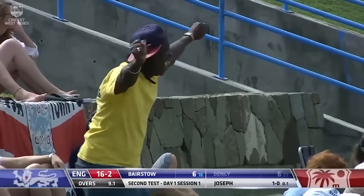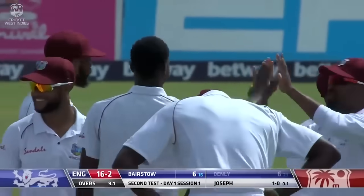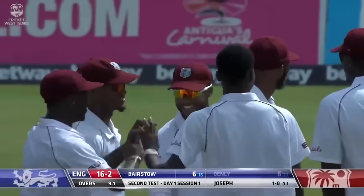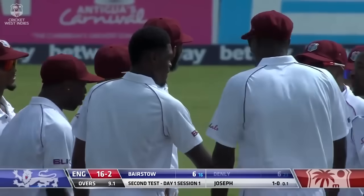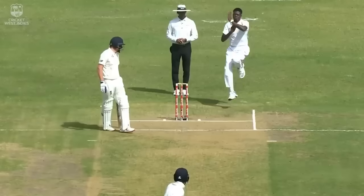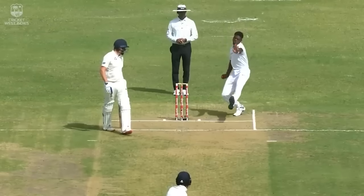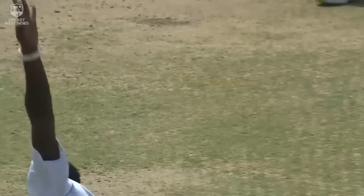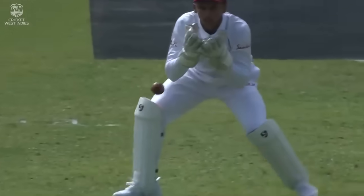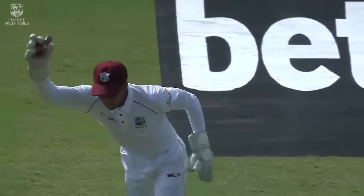Well, this is a really loose shot. To a ball he didn't really have to play at. It's far away from him. And just that mental lapse has cost Joe Denley. Just look how wide this delivery is. Toe end of the bat. Really soft dismissal. One that the West Indies will welcome.